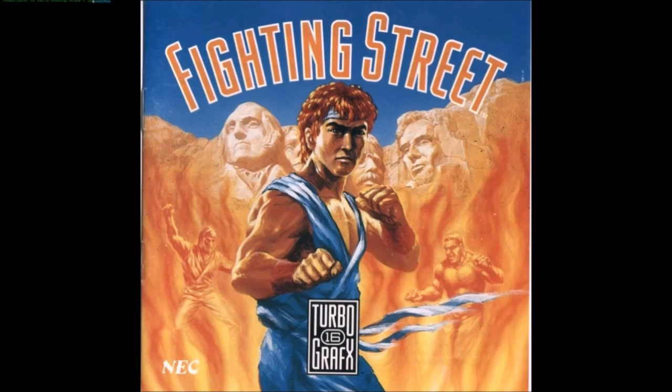If you took away the NEC TurboGrafx 16 and Fighting Street text art here and just put this poster out on the streets, people would be like, Japan is attacking America again. We have to stop them. Look at this Japanese man come to take our freedom. Burning our American ninjas? I think that's supposed to be Mike, although it could be Joe for all I know, the other guy that's getting burnt up.